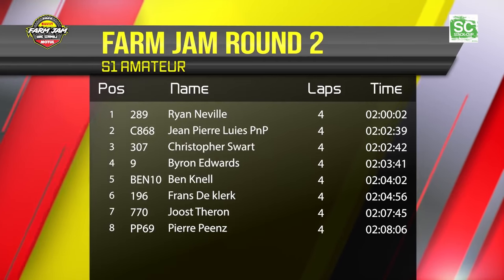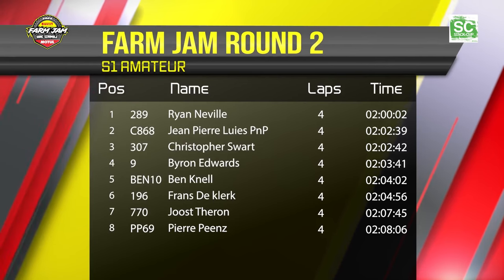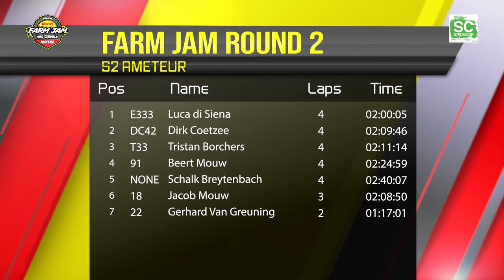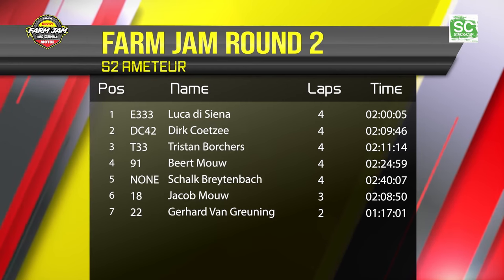S1 sees Neville on the top step, beating out JP. Swat, Edwards, Nell, De Klerk, Taron, and Piens take us to the top eight. De Senna hammered the nail on his competition. Look at the gap there, almost 10 minutes ahead of Kutsia and Borchers.